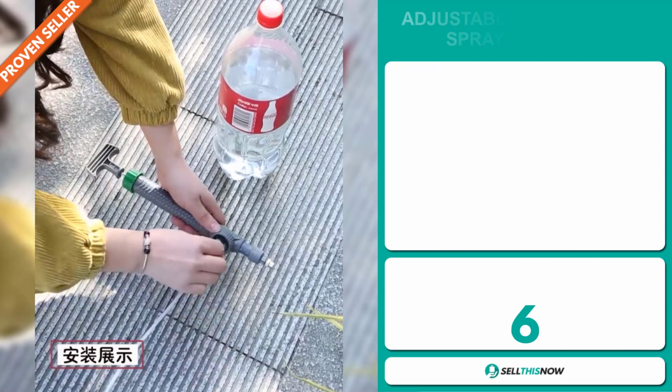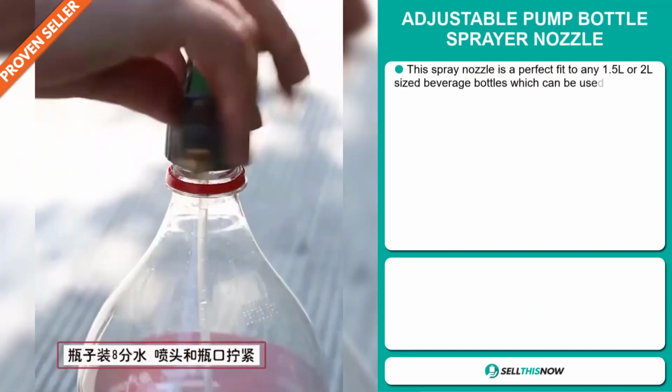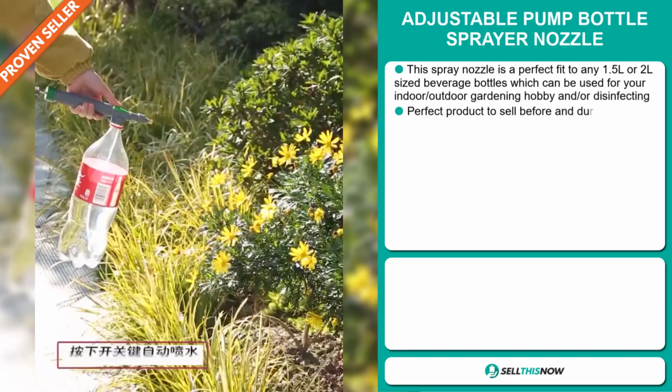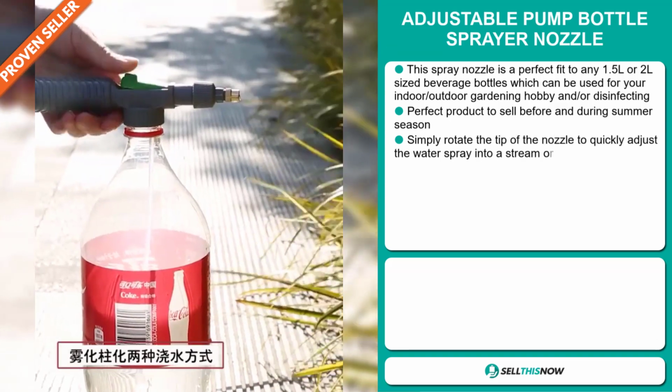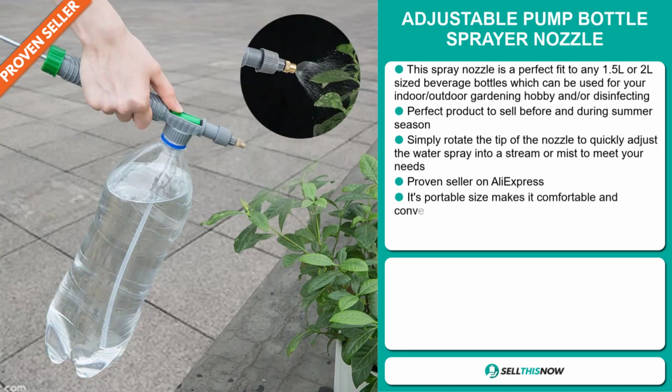Our next product is the adjustable pump bottle sprayer nozzle. This spray nozzle is a perfect fit to any 1.5 litres or 2 litre size beverage bottles, which can be used for your indoor-outdoor gardening hobby and/or disinfecting. And it's the perfect product to sell before and during the summer season.